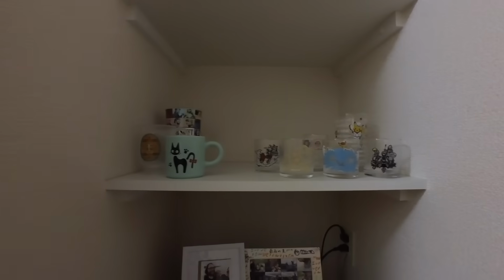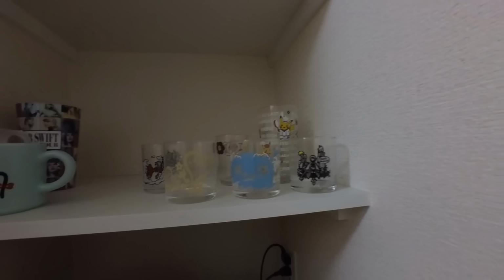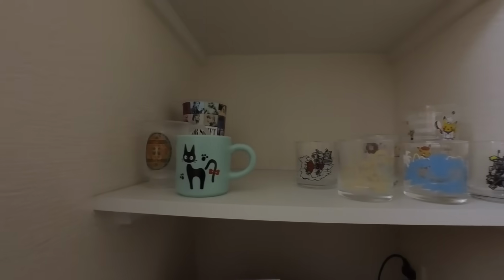Chopsticks with my name engraved. I don't use these. And then a ton of mugs and cups. A lot of them are Kingdom Hearts or Pokemon, as you can expect.